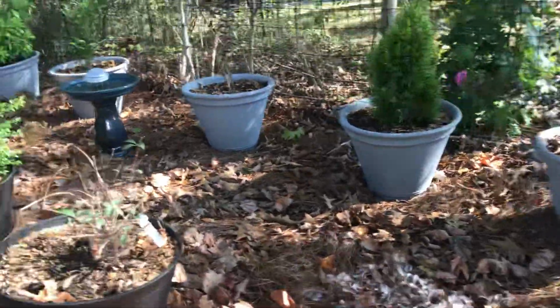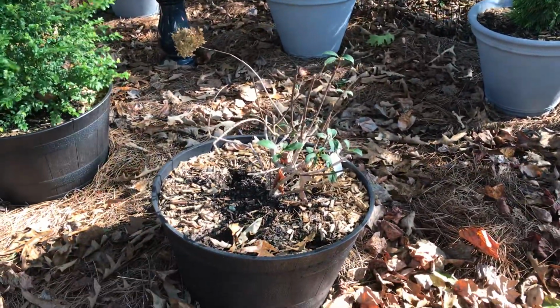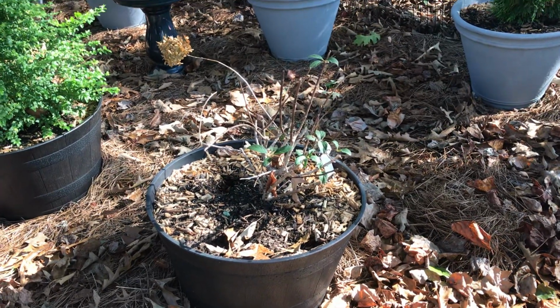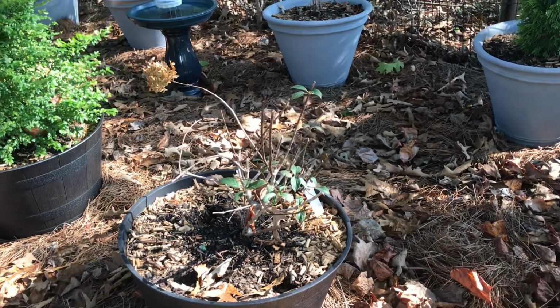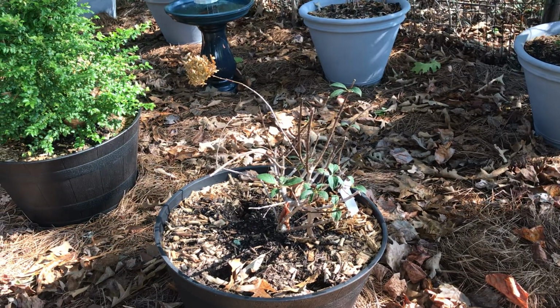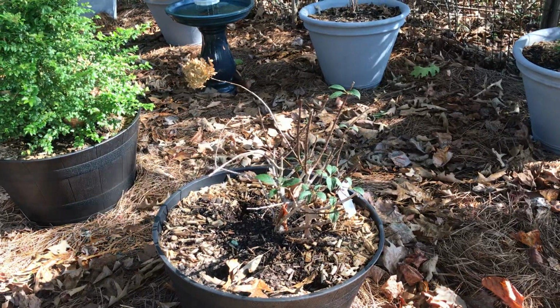The ones that are struggling are two of my Bobo hydrangeas. This was a rescue from Home Depot, so I'm not really surprised by that, but still, we'll see. If the hydrangeas do not rebound, I can either move these, or I'm going to replace these with some of the rockin' salvias, which would actually put a little pop of color here, so I'm okay with that.